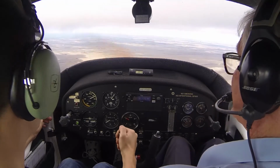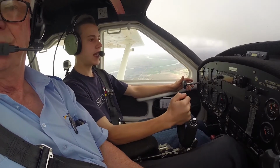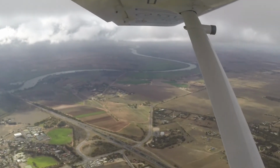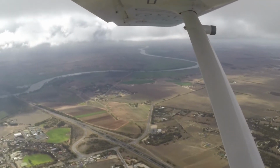Traffic Murray Bridge, Jabiru 7560 is 7 miles to the southeast at 2000. We are currently conducting engine failures from height for the next 20 minutes. Traffic Murray Bridge.